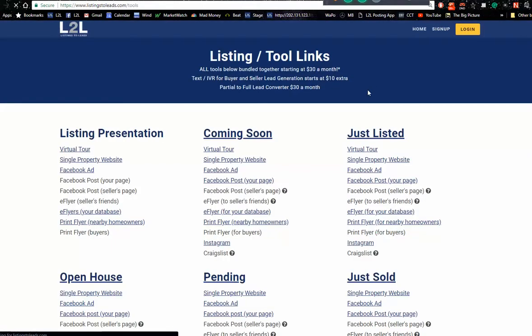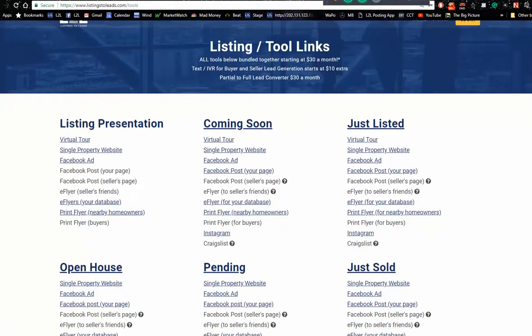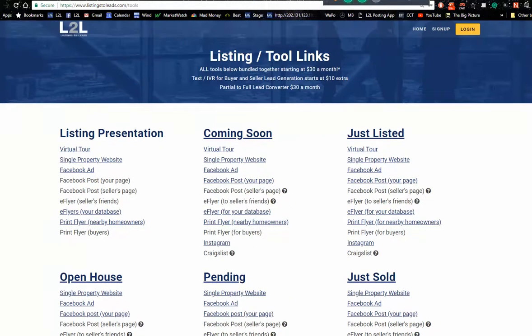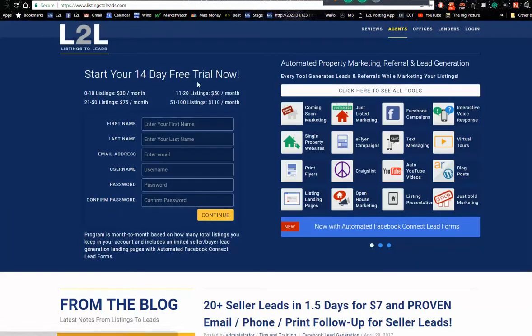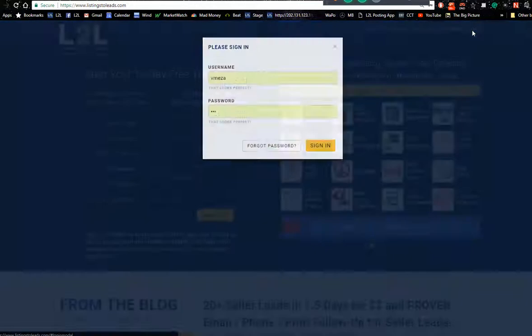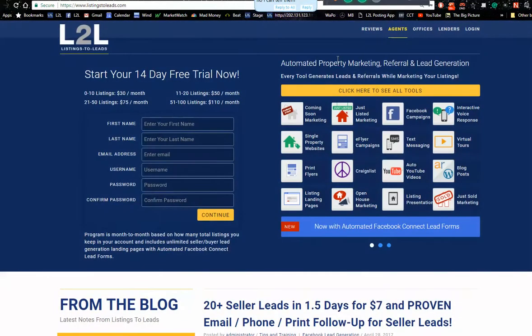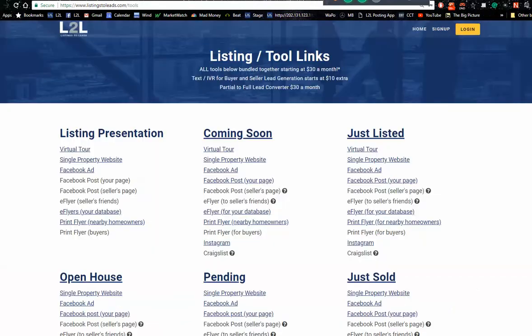you can always log in here or go on the top there and you'll see a bunch of buttons which will show you a bunch of things that we have. We have advertising, we have a listing presentation. How to log in? Actually, I'm not going to ask you guys to log in. You log in at the top right, but don't log in now because it'll just be really difficult for you to use this. So let me explain what we do.